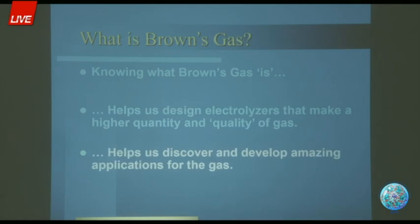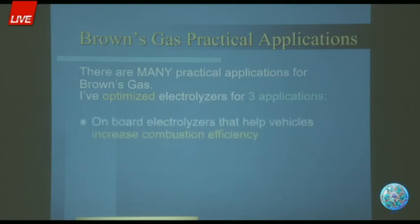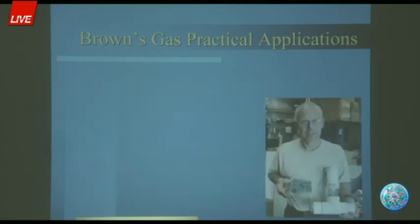So now that you have an idea what Brown's gas is, we go into helping the world with the gas. What can it do? We have theory, but I'm not just a theory guy. Let's actually make practical applications. So we found many practical applications, but I'm just one person, and even a cowboy has limits. I started with onboard electrolyzers because one of my trades is automotive technician, and I was able to increase the efficiency of combustion of vehicles. I also built large electrolyzers to make the gas replace acetylene and other torch fuel gases, and then more recently the tabletop electrolyzers for health application.